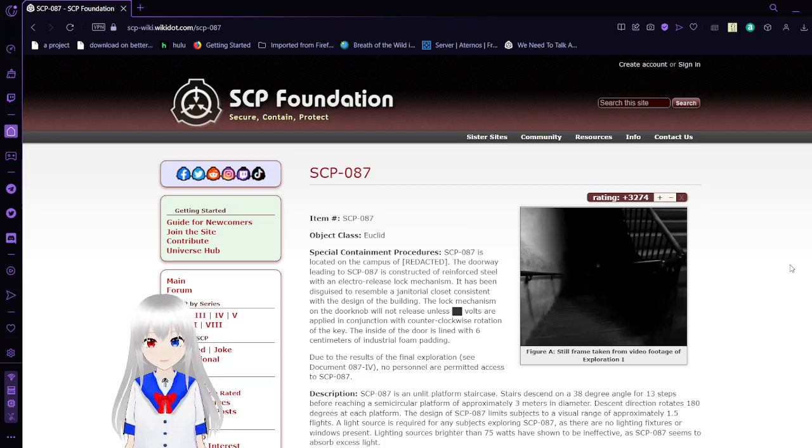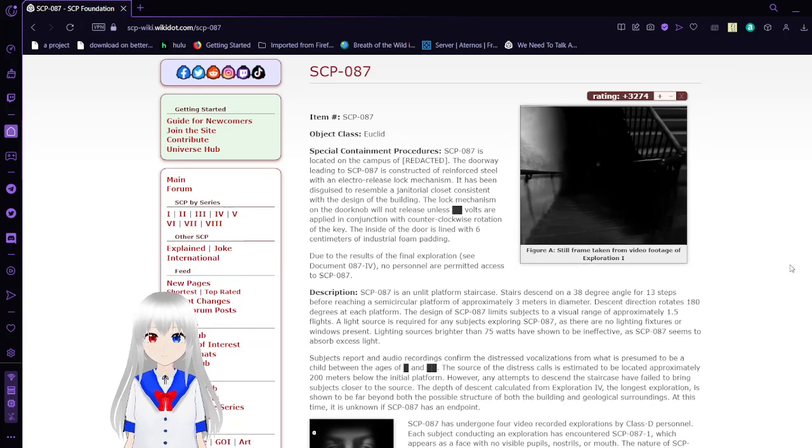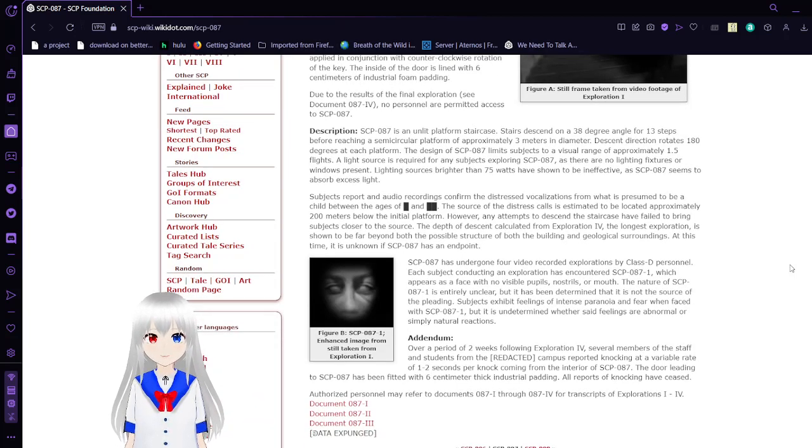The lock mechanism on the doorknob will not release unless an unknown amount of volts are applied in conjunction with counterclockwise exertion of the key. The inside of the door is lined with 6 centimeters of industrial foam padding. Due to the results of the final exploration, see document 87-IV, no personnel are permitted access to SCP-87. Description: SCP-87 is an unlit platform staircase.